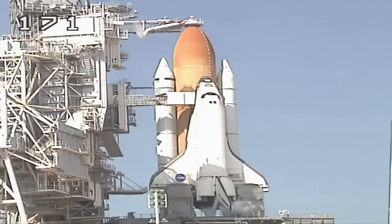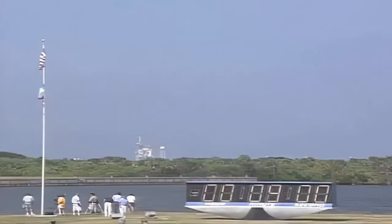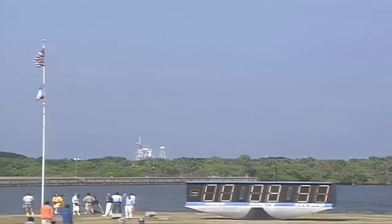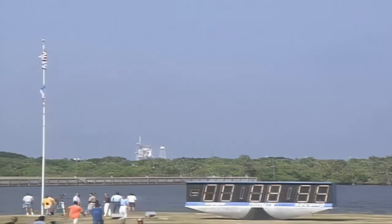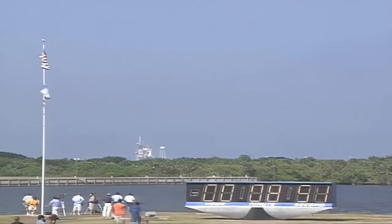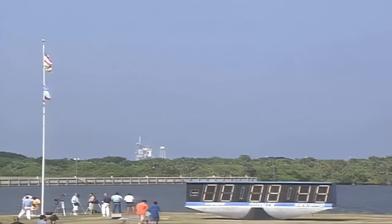And the countdown clock will resume in 50 seconds. Countdown clock will resume on my mark. 3, 2, 1, mark. And we are at T-minus 9 minutes and counting as Atlantis is preparing for launch on shuttle mission STS-112, less than 9 minutes away at this point on a return mission to the International Space Station.